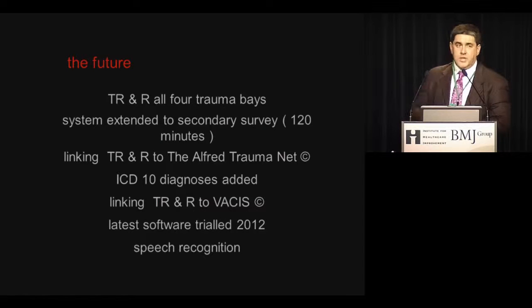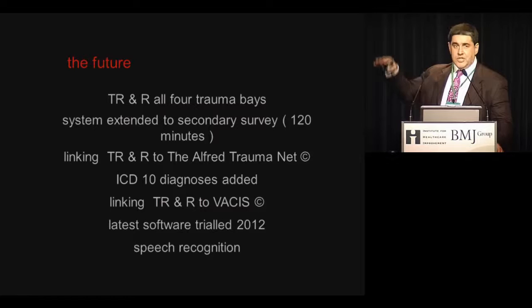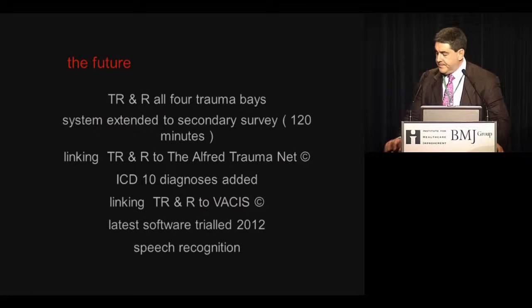So we're looking at speech recognition entry via zygomatic microphones offered to us by, we hope, the US military. They're actually using them in tanks, which, if you can imagine, shouting and ordering might be a bit difficult. So that would free up the trauma leader, and it's basically binary yes-no answers to algorithms as brought up by the software. Oops, wrong button.